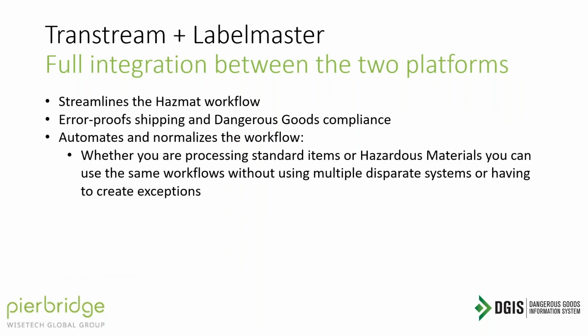So I think the important piece around the TransStream Label Master relationship here is that there's a fully integrated platform that allows you to streamline the full Hazmat and DGIS workflow. Obviously, by streamlining it, we're also looking to error-proof the shipping and dangerous goods compliance. And then you'll see in a quick demo the ability to automate and normalize the workflow. So the idea there is that we're trying to reduce the number of exception stations and exception processes in your shipping organization to maximize efficiency and productivity.